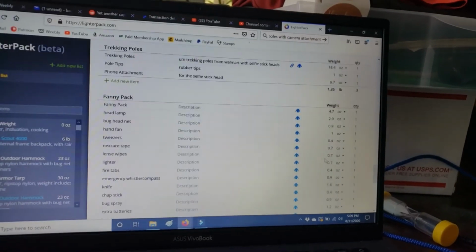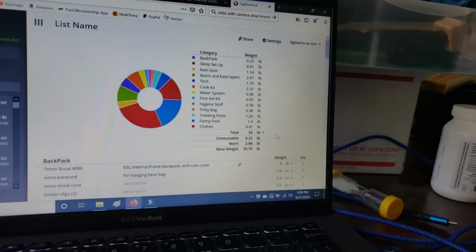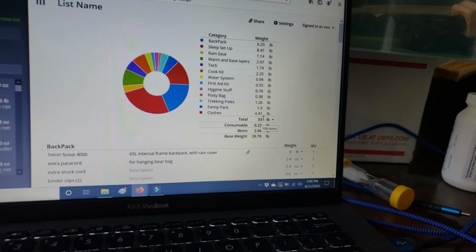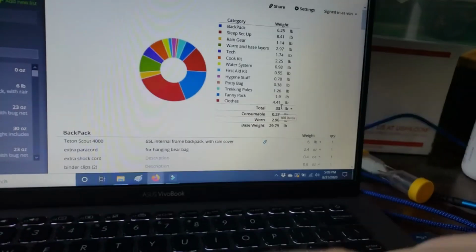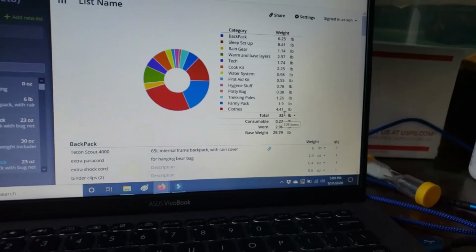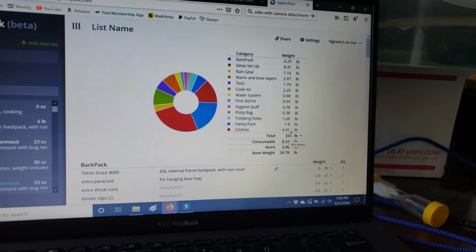And that's that. So currently, pre-shaving, we're at a total of 33 pounds. Now granted, this is not including my food or my water. It is my fuel, but it is not my food and water. So let's get to shaving.